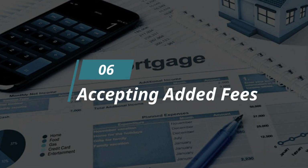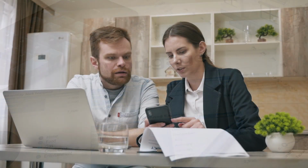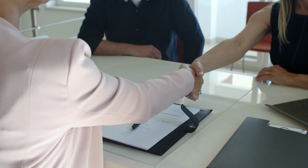Number 6. Accepting added fees. A loan origination fee is a percentage of the loan amount charged by the lender to cover processing costs. It's usually paid upfront at closing. Compare offers to negotiate or find a no-fee loan.